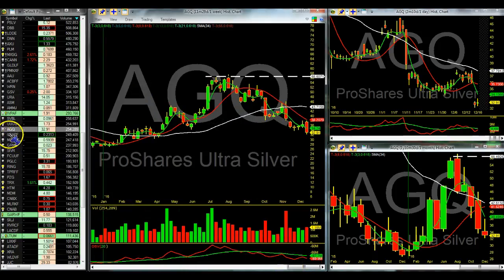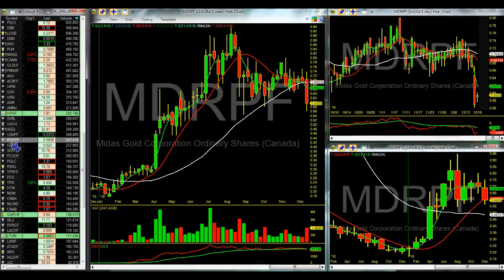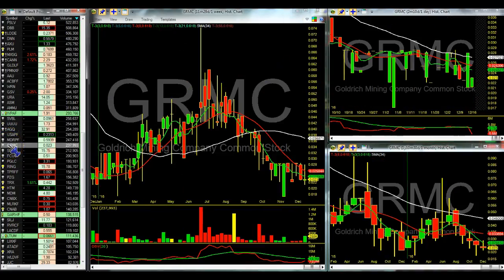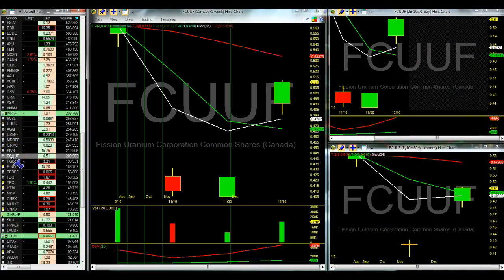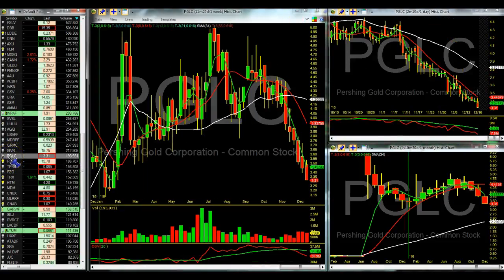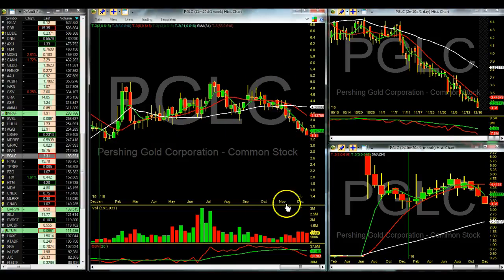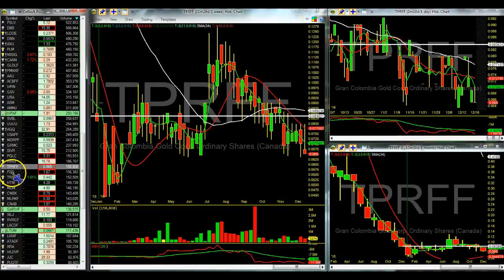AGQ, same kind of scenario. Moving into the lower volume stuff. This one's been pulverized. Not much going on down here.